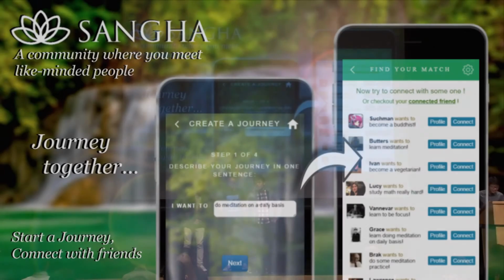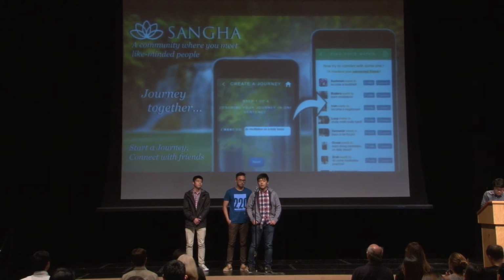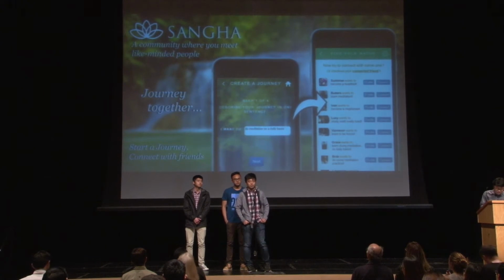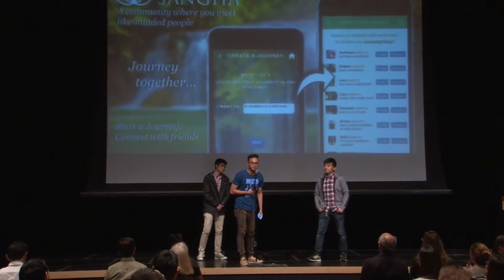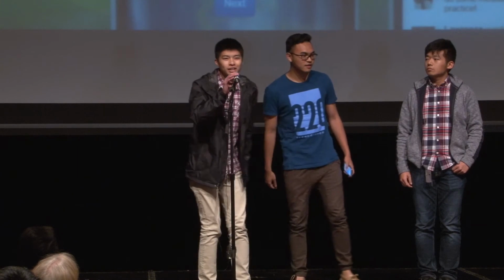Connection is a basic human need. Having a strong community is one of the most powerful things to have in your life. Our application aims to build a community where you can meet like-minded people. Sangha tracks the goals you write down and uses them as a beacon to find others to connect with. Focusing on functionality and a minimalistic design, Sangha aims to be simple to use yet effective in your everyday life. We utilize self-reflection and connecting with others to help people be more mindful of their goals. We understand that the journey to your goal can be very difficult, but with Sangha, you don't have to do it alone.